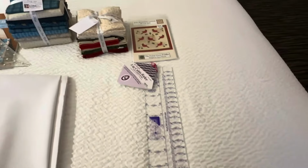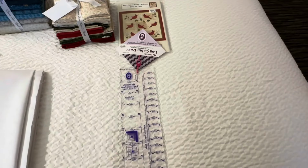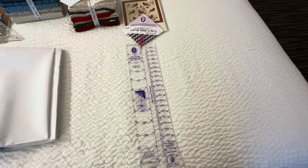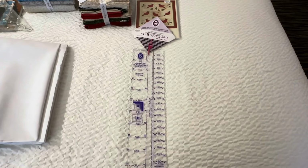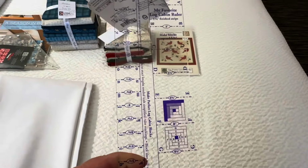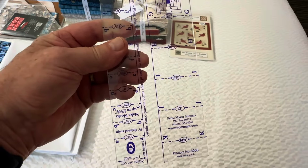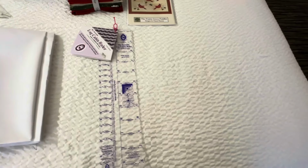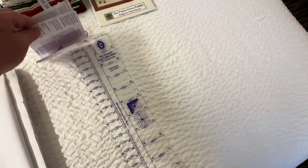The other thing I bought was this ruler. Now, recently I saw a video about using the Log Cabin ruler by Creative Grids. I happened to have it, bought it quite a while ago, never used it. And then I saw how to use it. So I'm thinking that, yeah, maybe I should do a Log Cabin quilt again. But I saw this ruler, and although with that other ruler I just mentioned I don't really need this one, it has the various lengths to cut your strips. You don't need to cut your strips accurately with the other ruler. This one, maybe more so, but I thought, well, I've got both now. And all the instructions for how to use it came with it.